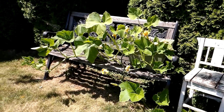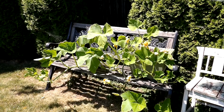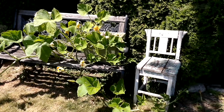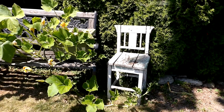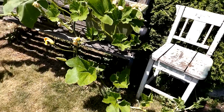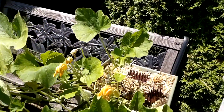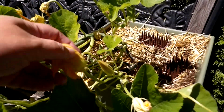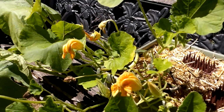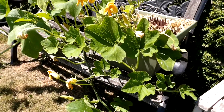This is a pumpkin that we are letting take over the bench. It was on this little chair, but it got too heavy. So we're just going to let it go in the grass. Keep it kind of tucked here in the back. It's got a lot of these male flowers, but not so many little fruits. But it's still early.